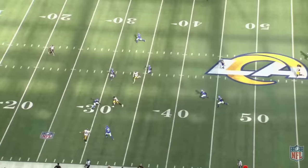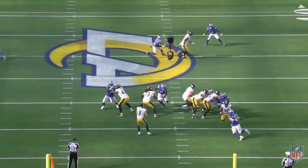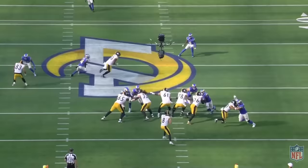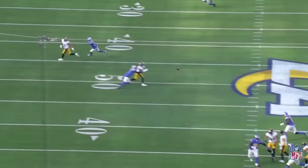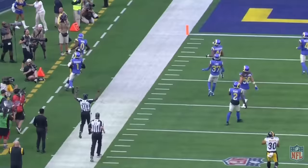That's a big chunk. Now, I continue to be critical of the pocket movement, and you be the judge here. Does he have to move off the launch point? Does he have to move to the left? No. I mean, to me, the answer is no. Heel click, heel click. He overcomes it right there and throws an absolute strike. Missed tackle, and now it's a chunk. Let's go. Nice job running through an arm tackle as well. Big chunk.